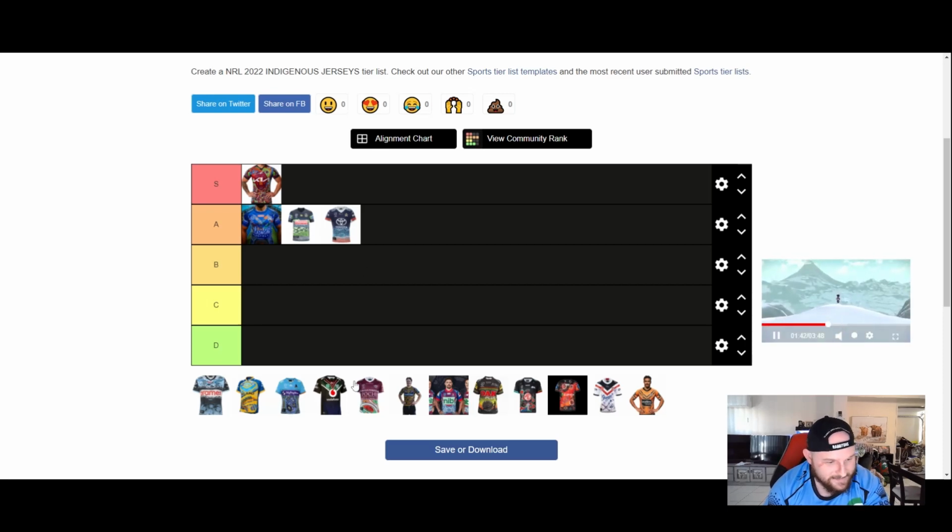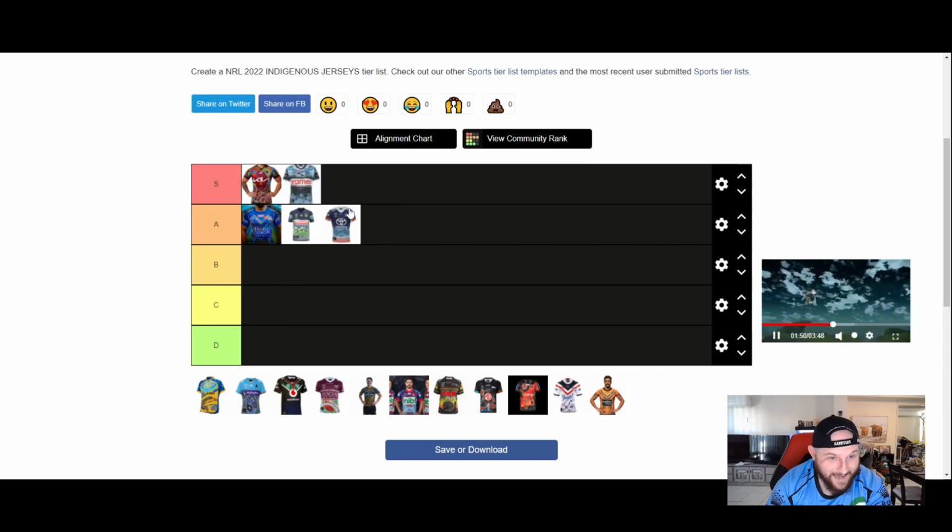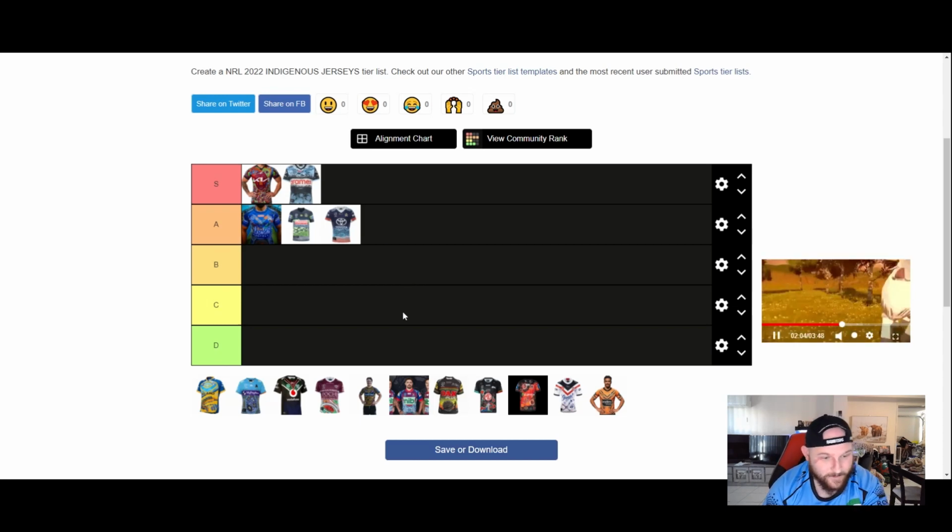The Sharkies one. Let's see this. Nico Hines here donning that one is the picture I'm looking at. I actually really like this. I think this is another S tier. I think this is brilliant. They've kept their colour scheme. It looks like a Cronulla Sharks jersey, and they've got a lot of artwork. A lot's gone into this jersey, so I really like this. It looks amazing. I've got to give that one definitely an S tier.